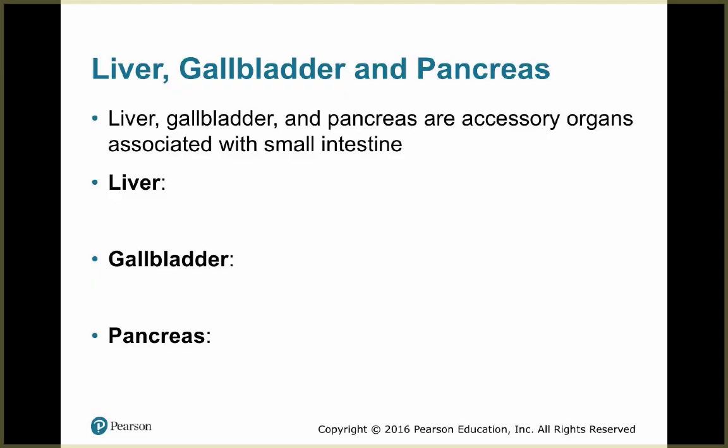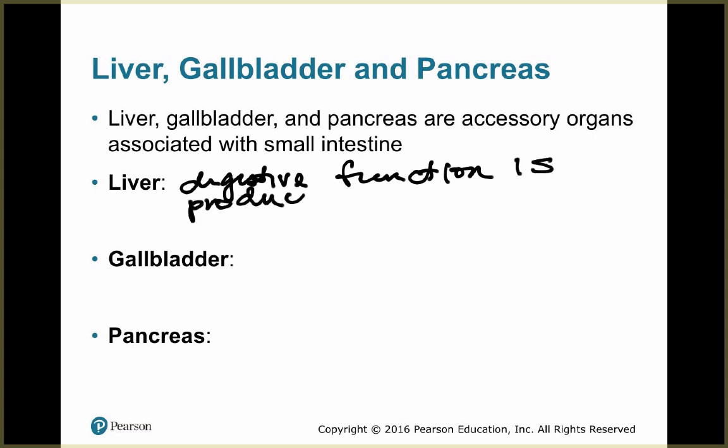So the liver is important because it has a digestive function, and a main part of it is the production of bile. And bile is a fat emulsifier. So it's not so much going to digest fat, but it's going to allow big clumps of fat to be put into smaller droplets.